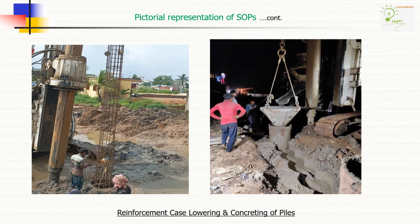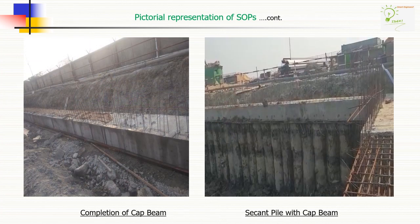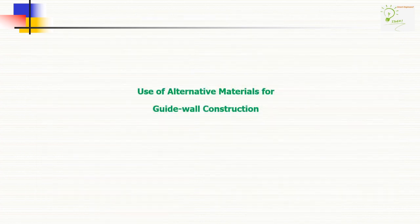Reinforcement cage lowering and concreting of piles. This is for hard pile. Post completion of all soft and hard piles, we have to construct the cap beam. Now you can see secant pile with cap beam. Hope you have understood the SOP of secant pile works.